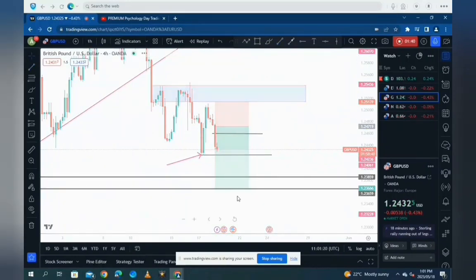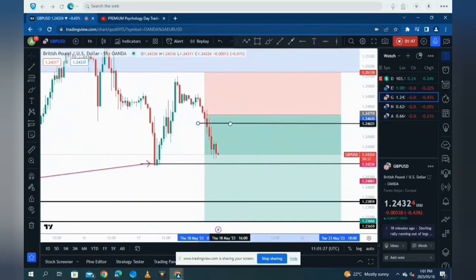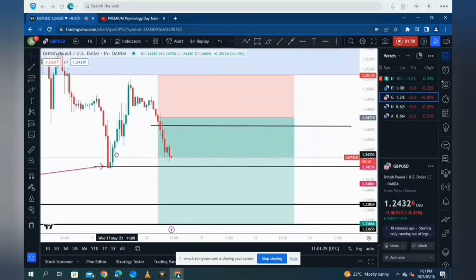But if you are in this trade here, make sure you manage your trade. Always make sure you take some profits off the markets, because a reversal can happen anytime. But a reaction is expected on that level there where the market is approaching.